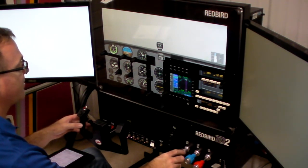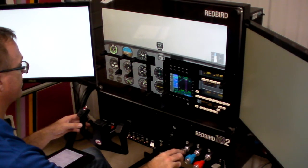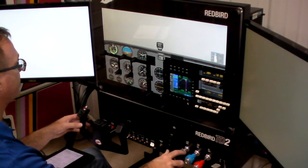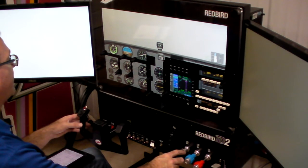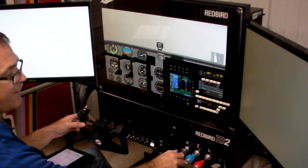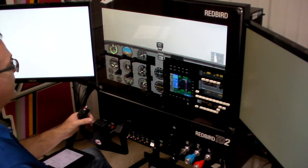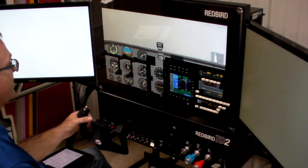I'm a little fast, so I'm going to reduce down to 15 inches now, using the twist control. There's 15 inches. Still have almost right at 95 knots. There's 14 inches, which is 90 knots. It's auto trimming automatically for the reduction in power.